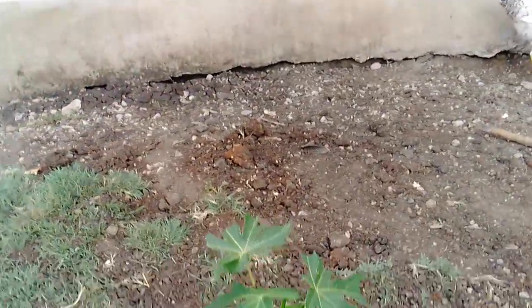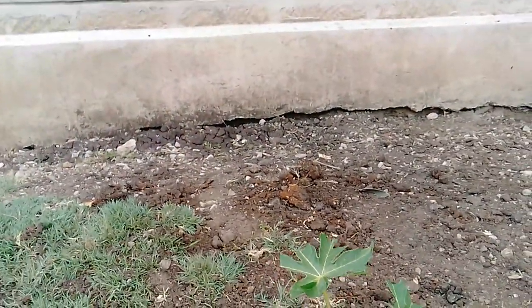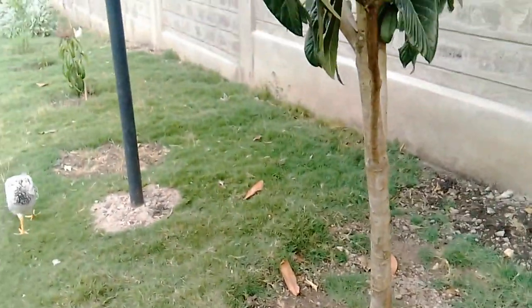This is a young pawpaw tree. This is a young pawpaw tree, you see. It's very small. It's growing. Pawpaw tree. Then we move on.